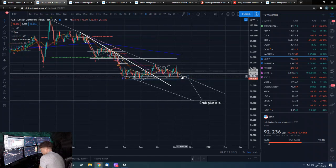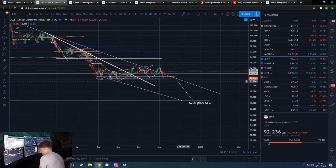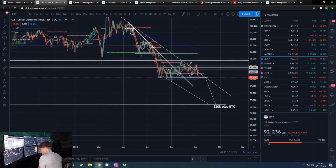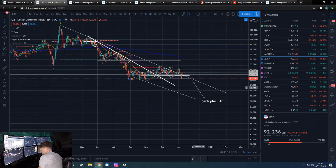Maybe back test this trend line at some point, which would be below 93, unless obviously it happens the next day, the next trading day. But yeah, I am looking for more weakness in this, but I think the market has basically shown its hand now, and it's basically dollar down. So now it will be a case of how exactly we make our way down to here.